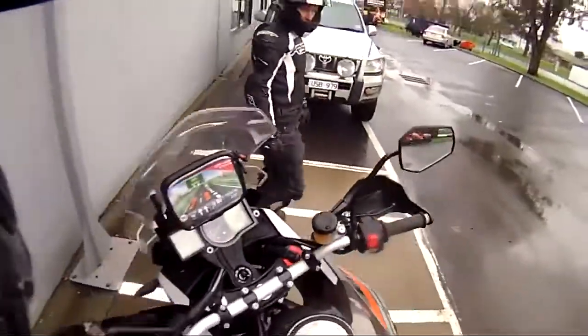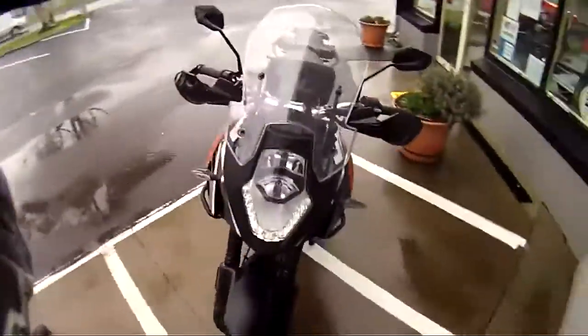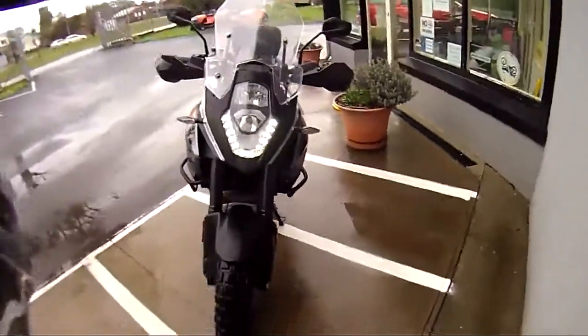Has that got that LED headlight? Yeah. Yeah, it looks good. I like it.